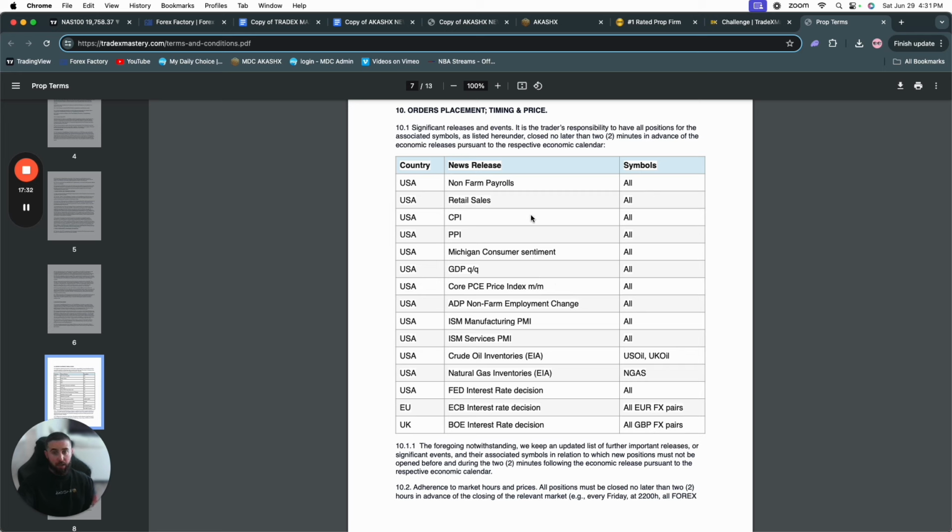All right. Again, if you are trading within that, then you can get your account basically revoked. Okay, so it's very important that we are not trading during news unless, again, you pay for it.